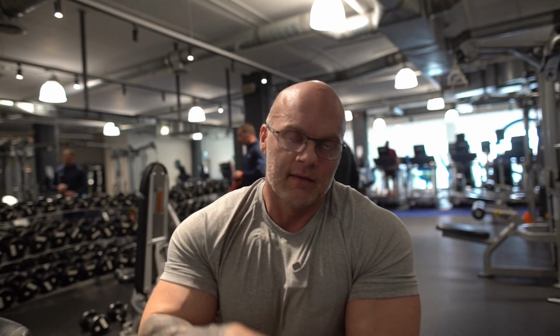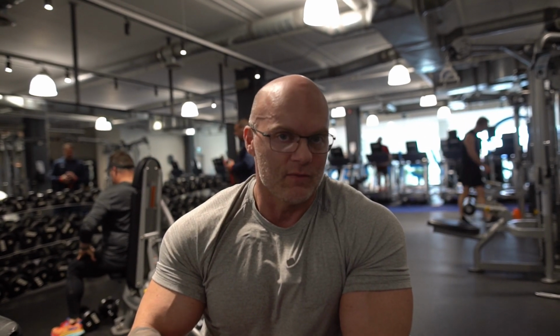You don't want to feel it in your arms, you want to feel it in your back. And that's what a lot of people are lacking. They're just moving weight, they're not feeling what the back really should feel like. And then you should feel a pump. Like there should be some sort of blood flow into that muscle.